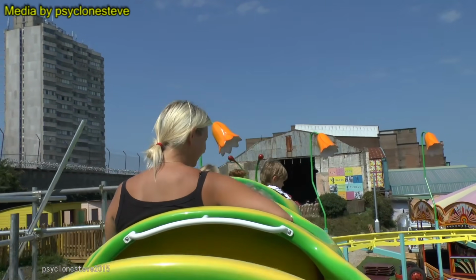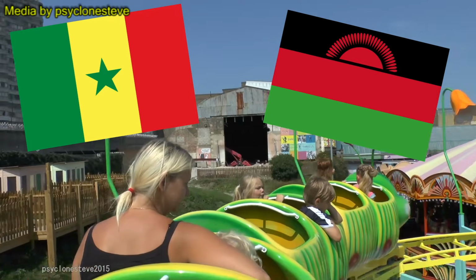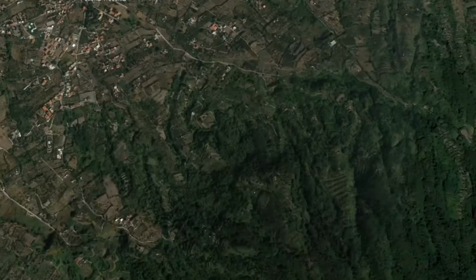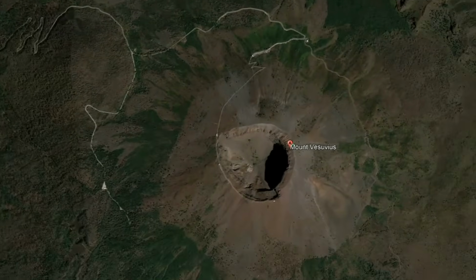They represent the only coasters in places like Senegal, Malawi, and the island of Sardinia, and there's even one that's literally right next to Mount Vesuvius. There's no doubt this worm is on the move.